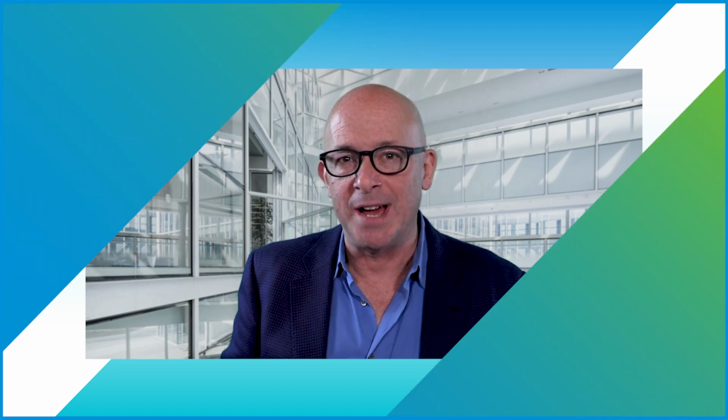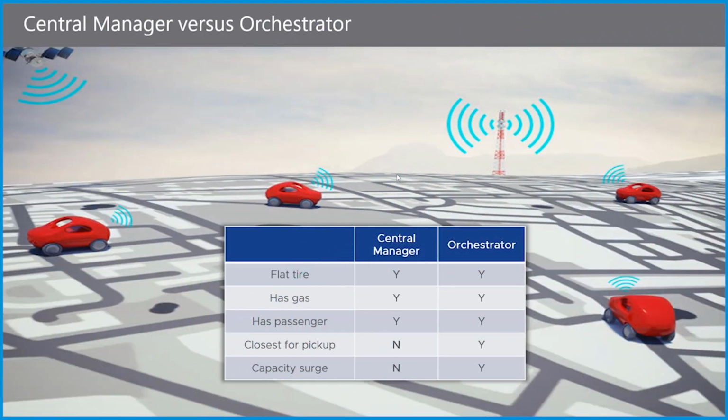Let's look at Nathan's analogy to help visualize. So in this example, I've got a fleet of taxis running around town doing whatever they do. A centralized manager can tell you the status of your taxis. Yep, this one's working, this one has gas, this one isn't working, this one has a passenger in it. But let's say a passenger wants to get picked up. Centralized manager's like, I don't know which one to use because they're all in use.